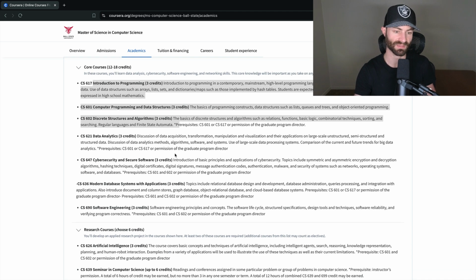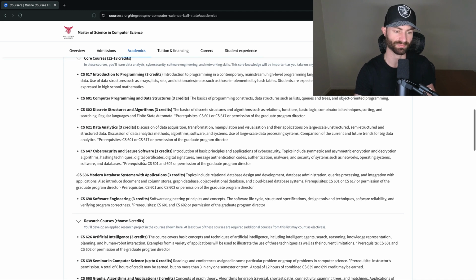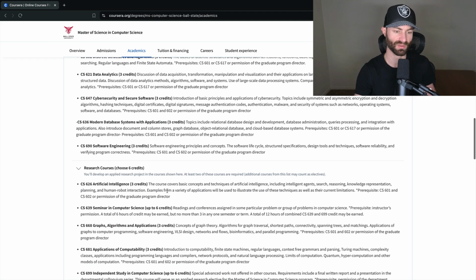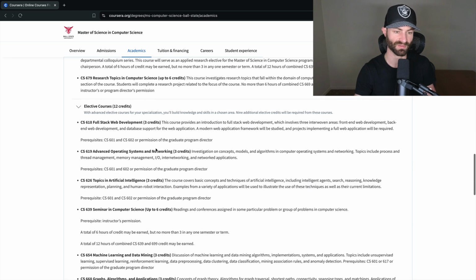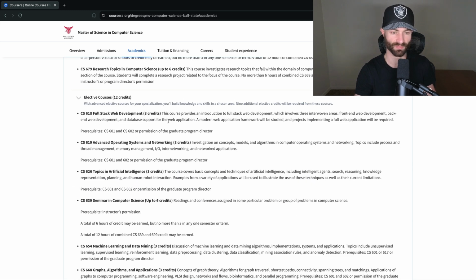Data analytics, cybersecurity and secure software, modern database systems, software engineering. You get some research courses. I love that they put artificial intelligence in here. And you get some elective courses that you'll pick 12 credits from.